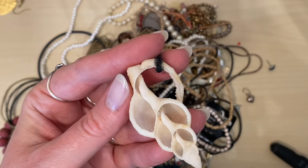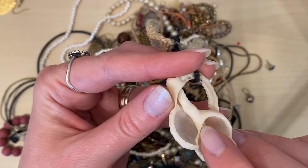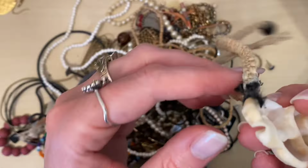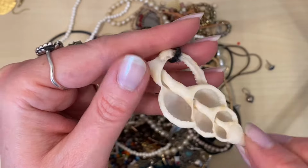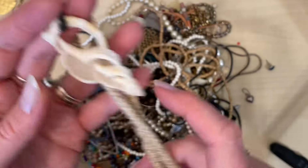A skeleton shell. That's cool, isn't it? Oh, it's got a bead inside it. It's also got some little stones stuck inside it, and it's on a ratty old bit of cord. I think I'll put that onto a chain. It's quite pretty, isn't it? Which way would you wear it, that way or that way? Either or.